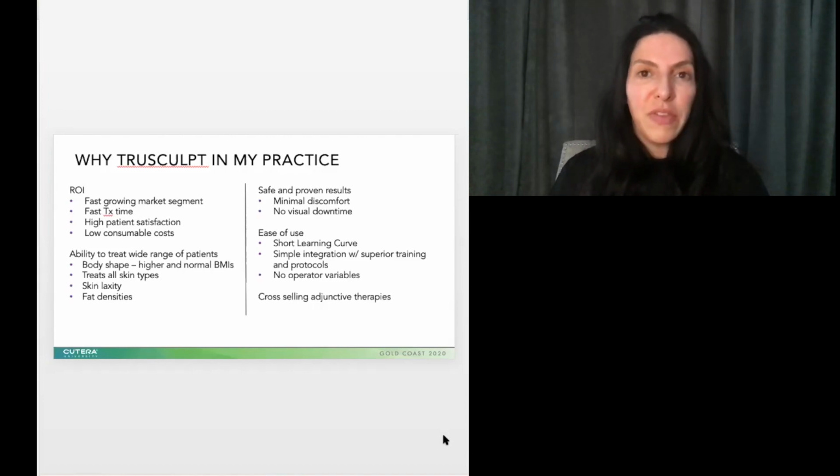What I also like about this treatment is that it's easy for my staff to learn. So when they come on and they're either new to our practice or they're new to body contouring, there's an easy learning curve on truSculpt ID. It's learning to assess the fat, where to place the paddles, and then we put it on and we leave them. There isn't a movement technique. There is no operator change in the treatment based off of who's doing the treatment.